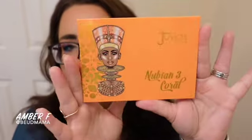So as we get started, the palettes that I've been working with have been the Natasha Denona Triochrome palette, the Juvia's Place Nubian 3 Coral palette. I've also pulled out my ColourPop Grandeur palette, and then I need to give you a status update on what's going on with my Subculture palette. So exciting things, and I have a couple other shadows that I pulled in, but let's go on and start with the star of the show, and that has really been the Natasha Denona Triochrome palette.